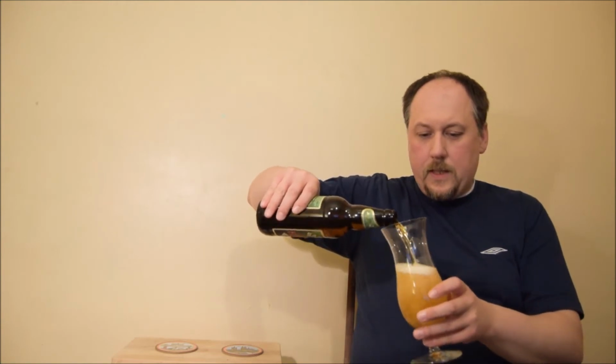Right, so it is pale ale, clear, golden, very nice, small bubbles in the head, white, very nice. I like it. Nice carbonation, small bubbles going up, very nice.